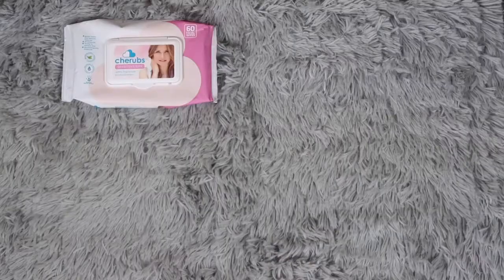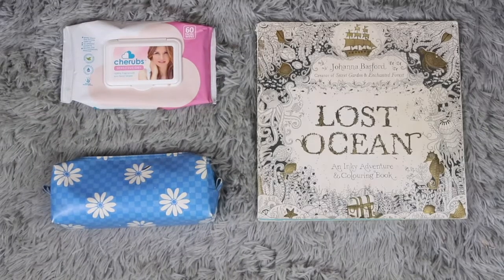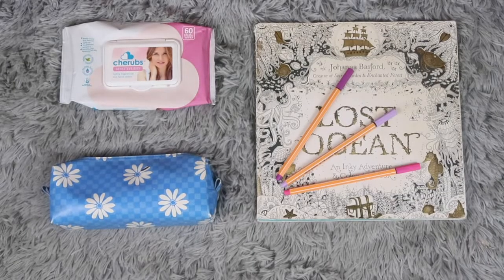And then the last thing I have is my coloring in box. So I've got this little pencil case. I like these Stabilo 0.88 pens. So I've got all these colors. And then I thought I would quickly show you the books that I like to color in.